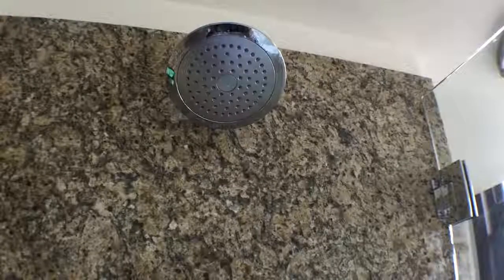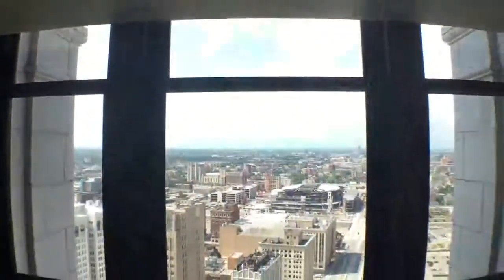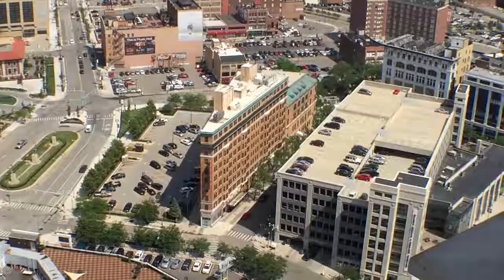It was actually a maintenance area. You're kidding me, they weren't using this as a penthouse? No, this was not. A lot of this was elevator and mechanical room areas.